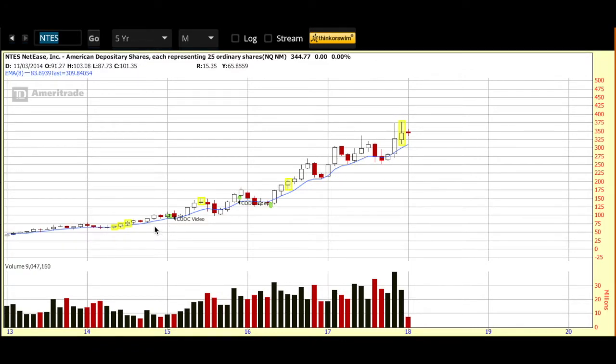Anyway, what I want you to take away from this 5-year monthly chart is the beautiful uptrend that Netease is in. Having said that, I'm seeing wicks forming on the monthly candles, but on the smaller time frame, this still looks like a pretty interesting area and one that might be worth paying attention to. I like the volume, beautiful volume coming in. I like the consolidation here, and let's go take a look at this area on the smaller time frame, but you want to be aware of those wicks.